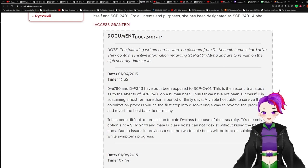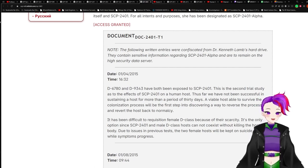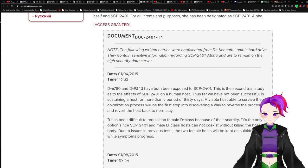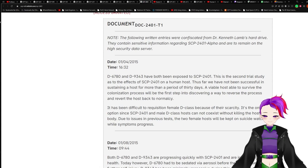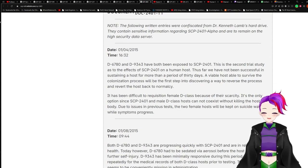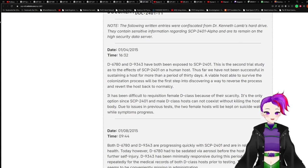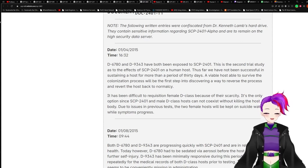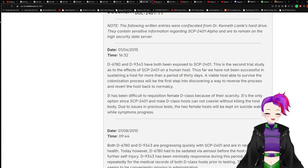Document Doc-2401-T1. Note, the following written entries were confiscated from Dr. Kenneth Lamb's hard drive. They contain sensitive information regarding 2401-Alpha and remain on the high security data server. Date, January 4th, 2015. Time, 16:32. D-6780 and D-9343 have both been exposed to 2401. This is the second trial study as to the effects of 2401 on a human host. Thus far, we have not been successful in sustaining a host for more than a period of 30 days.